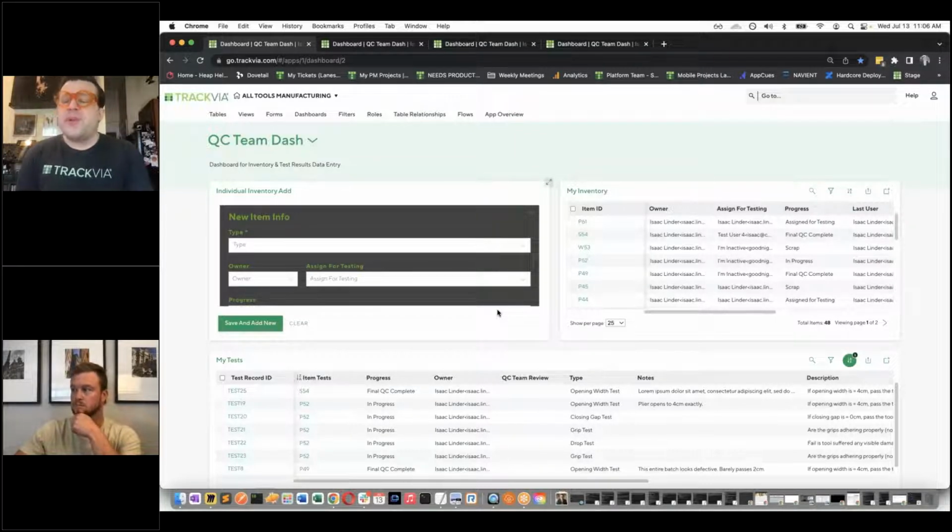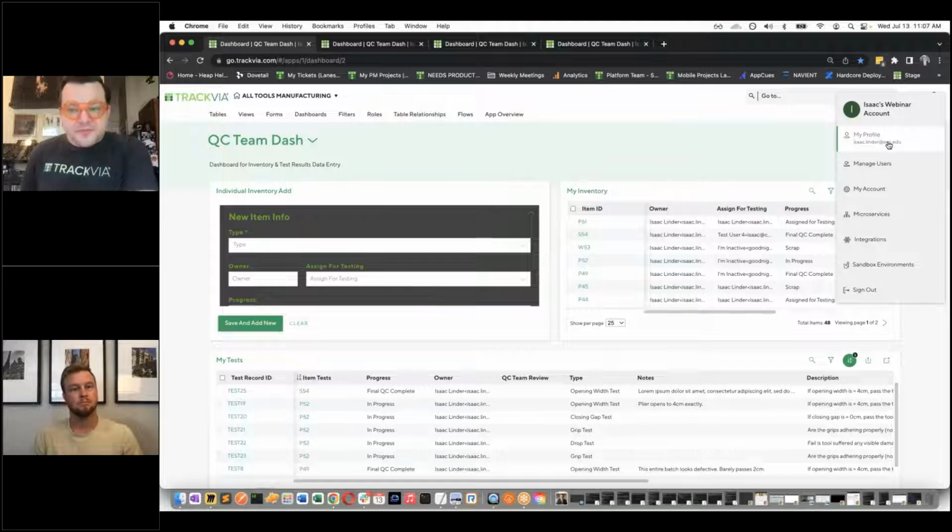So it's probably the feature that we're going to look at today that has the least amount of folks who will be utilizing this feature, just because it does require you to have access to multiple TrackVia accounts. But I think it's really important to look at, and it's really important for us to understand how it works. So what we're seeing on my screen is my personal account here in manufacturing and QC use case that I have access to with my email address.